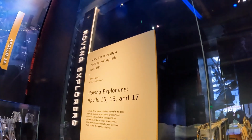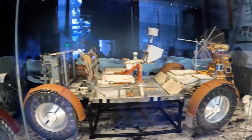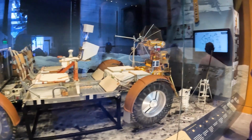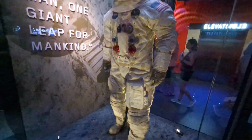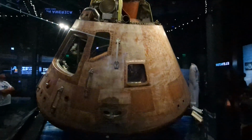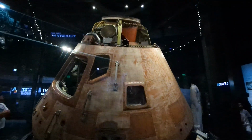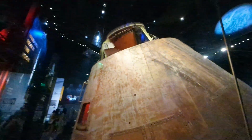This rover would be so fun to drive. The lunar rover vehicle was a battery-powered dune buggy taken to the moon on Apollo's missions 15, 16, and 17. This is the actual spacesuit worn by Neil Armstrong when he stepped on the moon. This is the Apollo 11 command module Columbia. This was the living quarters for the first crewed lunar landing mission in July of 1969.